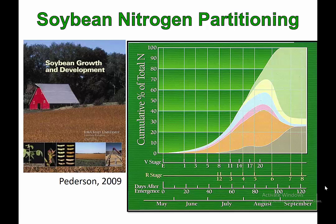This is nitrogen across the growing season. So, let's go to R4. We've got nitrogen taken up by R4. Guess what this is based on? You guys already answered it. 2009 publication, data is from a 1971 publication.